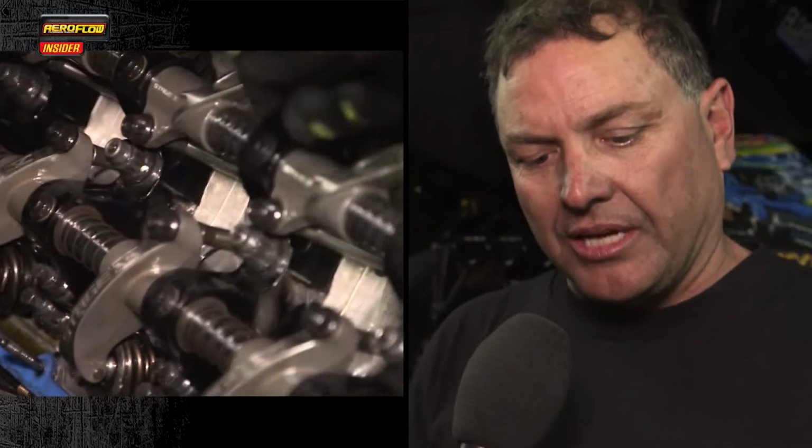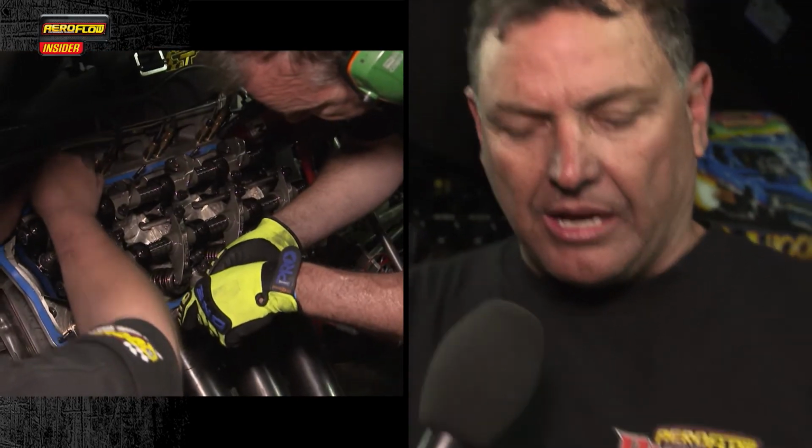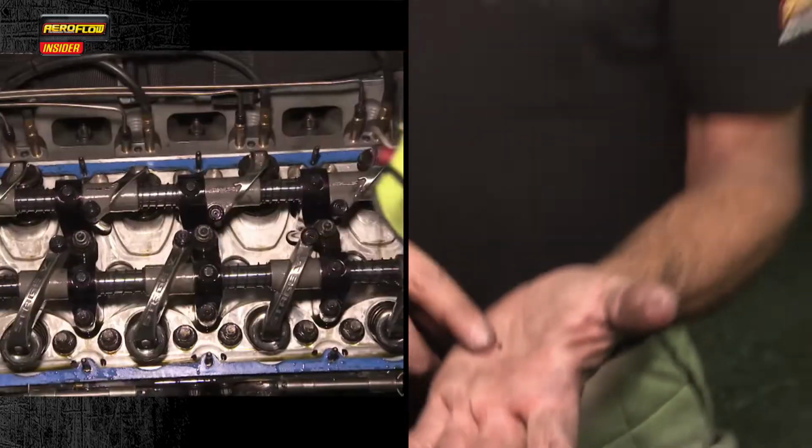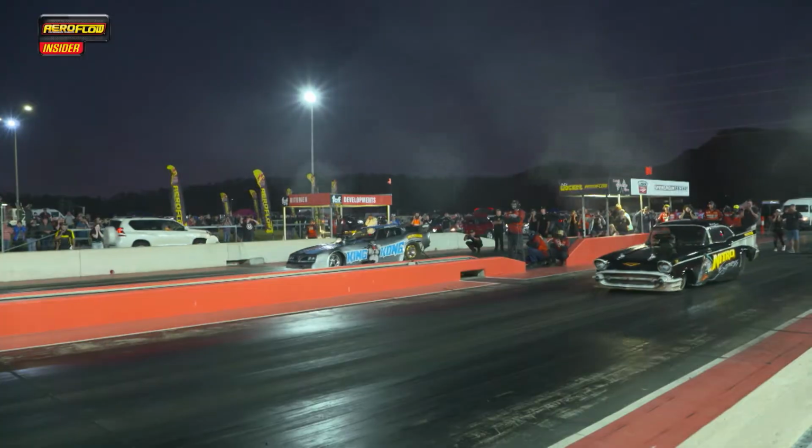So just as well we didn't run the car, because it would have killed the engine. That little bit of black rubber, just so tiny, could have cost a $100,000 engine. So we're fortunate.